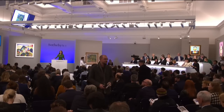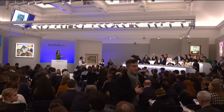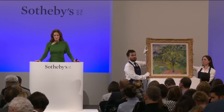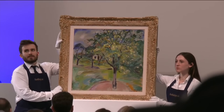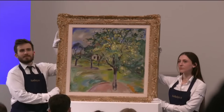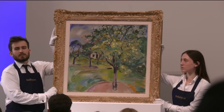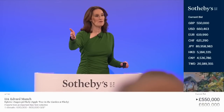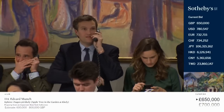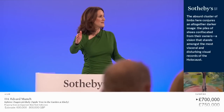And now, lot 114, we have the second work by Edvard Munch in the sale, Apple Tree in the Garden at Ecole, showing here on the easel. It has been in the same family collection since the 1960s. And we start here at £450,000, £500,000, £550,000, £600,000. Ladies bid in the room at £600,000. £650,000 with Fergus. £700,000 in the room.